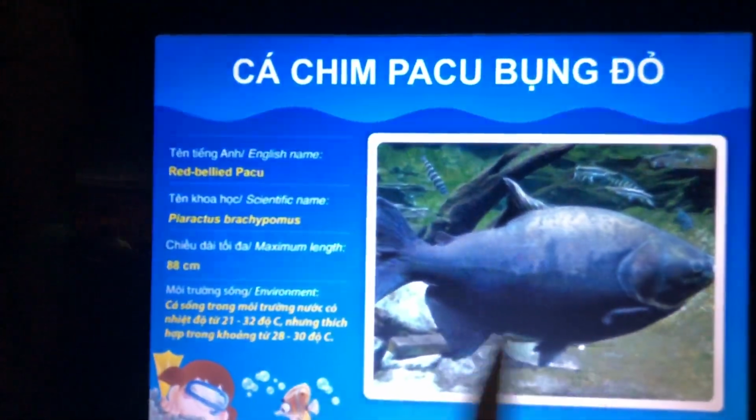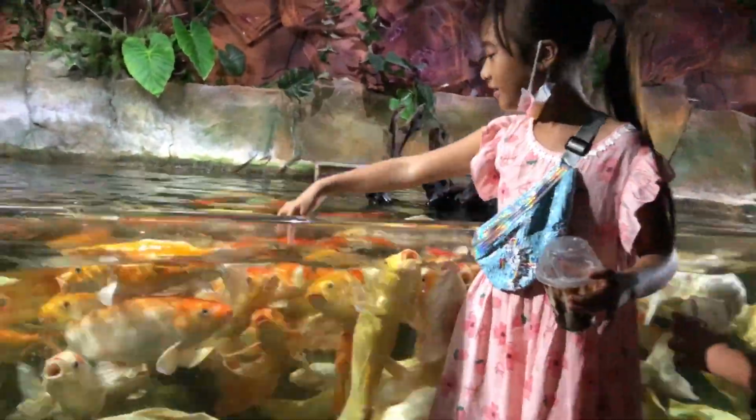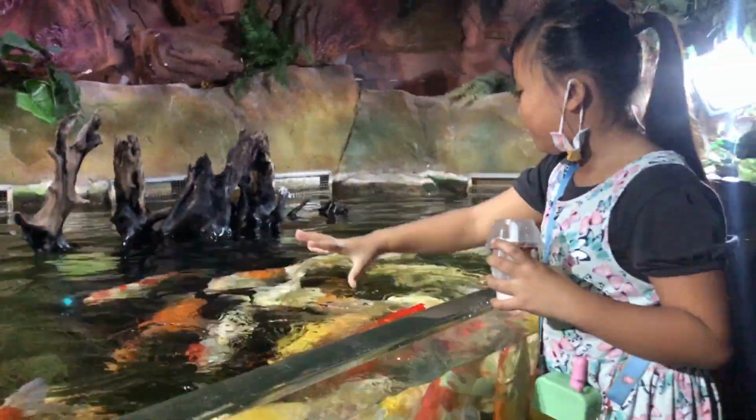We saw more koi fish. And we played with them more. And it was so much fun.